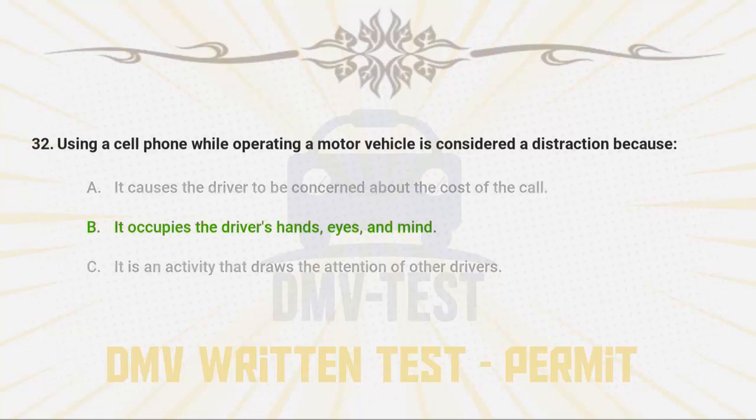B. It occupies the driver's hands, eyes, and mind. Using a cell phone while driving is dangerous because it occupies the user's eyes, hands, and mind. Even the most skilled drivers increase their risk of being involved in a crash by using a cell phone on the road.